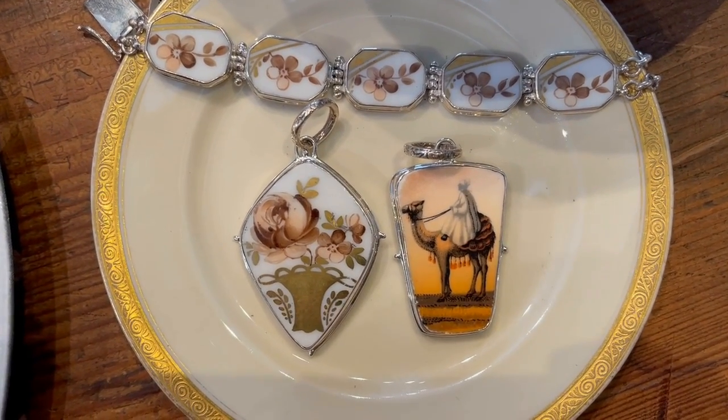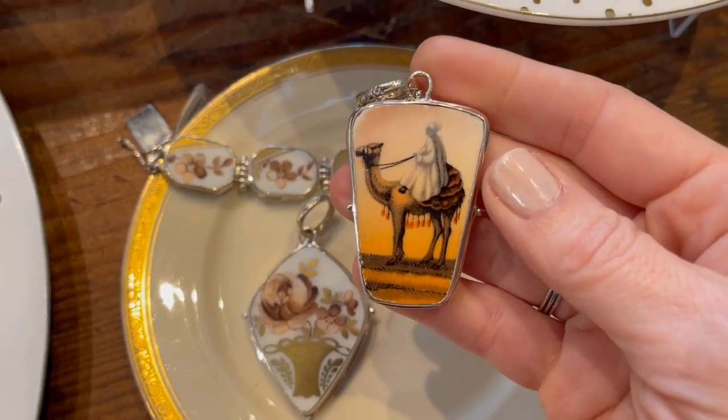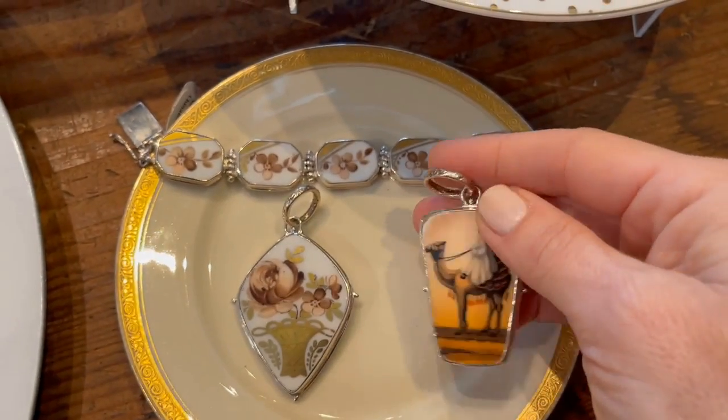And maybe you've taken a trip to Egypt or you have a memory of that. Wouldn't that be interesting? Or anywhere in the Arab world. Wouldn't that be fun to give someone that's taken a trip to the Middle East?